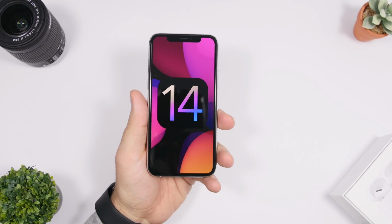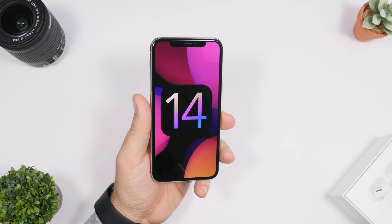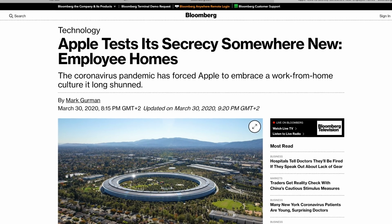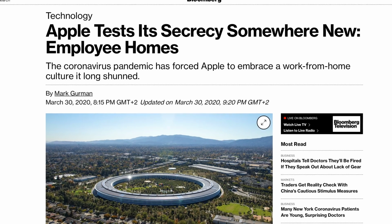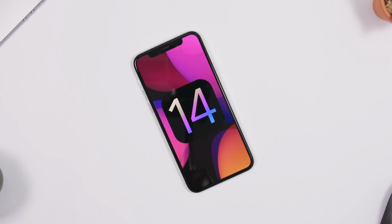So let's first talk about the release date. Of course, we are in a situation that is not usual, with a pandemic going on in the world. Everything has come to a stop. But regarding the release of iOS 14, there will be no setbacks, and this is really great news. According to a report by Bloomberg, Apple employees are working from home even during this time, and they are not letting iOS 14 fall behind on schedule, and that's really great news.